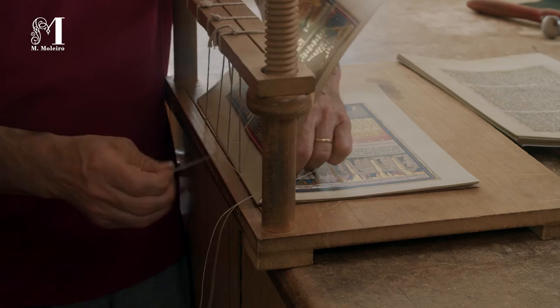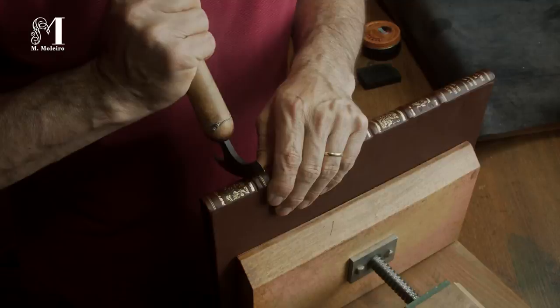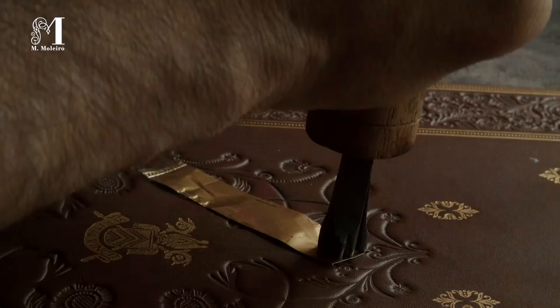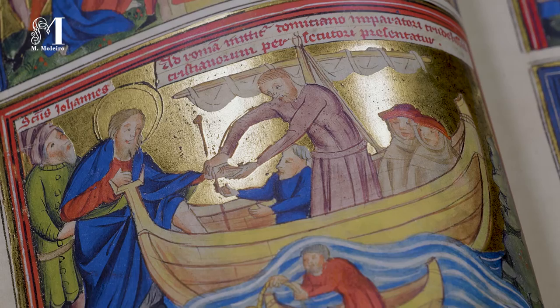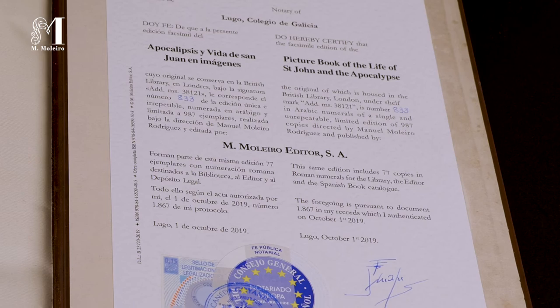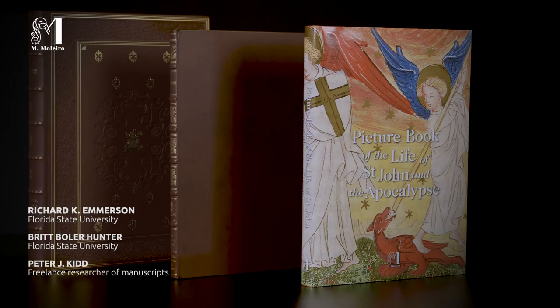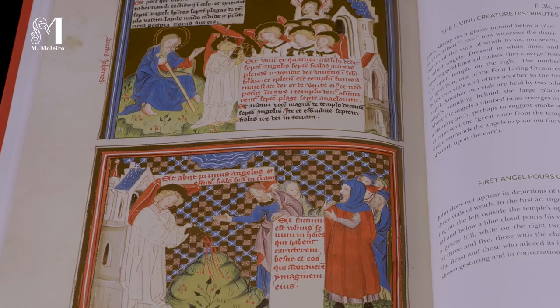To enable readers to enjoy the details of this facsimile edition, M.Moleiro editor handcrafted the entire binding in genuine leather. The same painstaking care was taken when reproducing the images, using vegetable parchment specially primed to ensure their clarity, precise colors, and the gleam of their gilded details. In our search for perfection, we have produced a unique and unrepeatable work, available in a limited edition of 987 copies, certified by Notary Public. The comprehensive companion volume contains studies by Richard Emerson, Britt Bowler Hunter, and Peter Kidd that explain all the history, content, and aesthetic values of this illuminated manuscript.